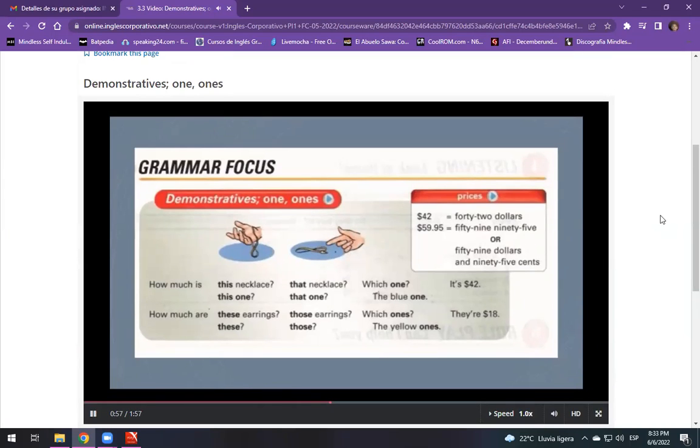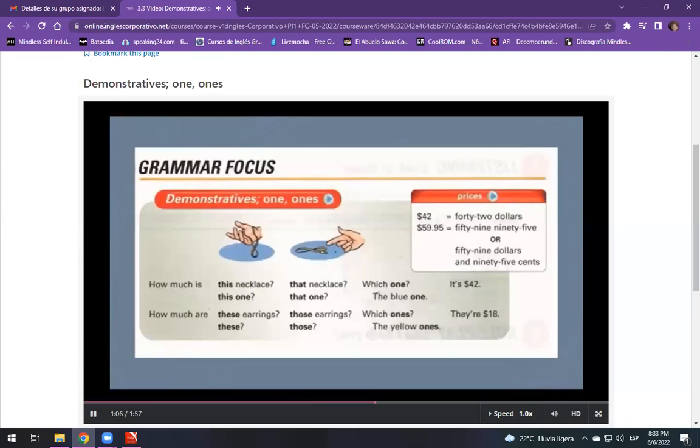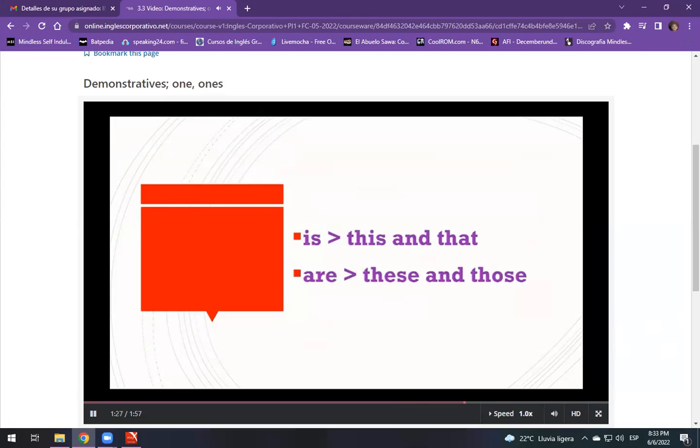$42. $59.95. As you realized, we're talking about demonstrative pronouns. As you know, there are four: this, these, that, those. I know you have studied this before, so we will make a quick review. This, singular, near. These, plural, near. That, singular, far. Those, plural, far. Therefore, we use is for this and that, and are for these and those.